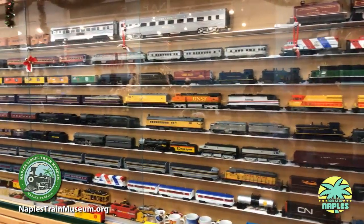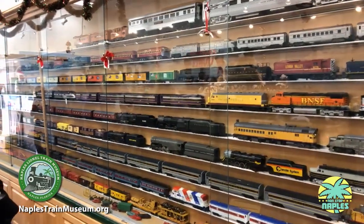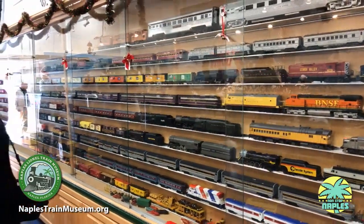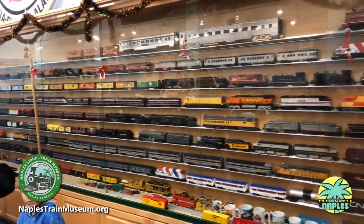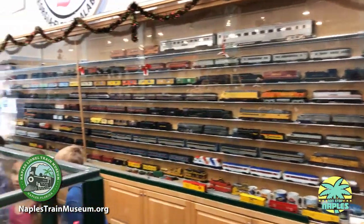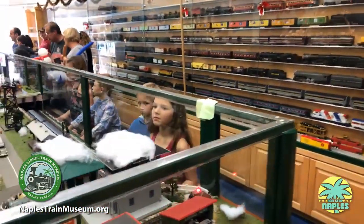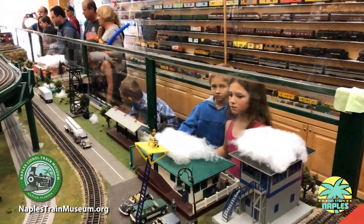This is a great little stop if you're visiting Naples or even Southwest Florida. Come down, it's not too far from the Naples Pier and all the famous shopping areas here in Naples, Fifth Avenue South and 3rd Street South. Come check this place out. Bring your kids. As you can see, they love pushing these buttons.